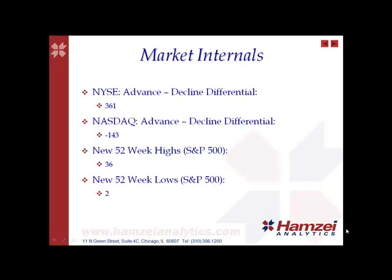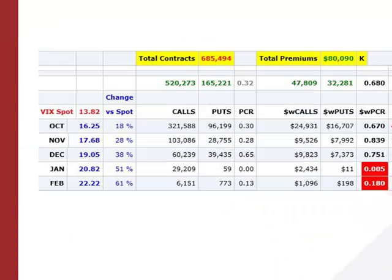For the market internals, the New York Stock Exchange advanced decline differential closed at 361. Nasdaq advanced decline differential closed at negative 143. We had 36 new 52-week highs for the S&P 500 and only 2 new 52-week lows for the S&P 500. For the volatility, there were 685,000 contracts traded on the VIX today, with 80 million in total premiums paid. Big volume here on the VIX.